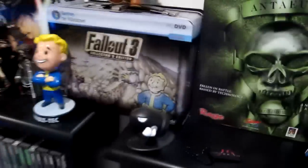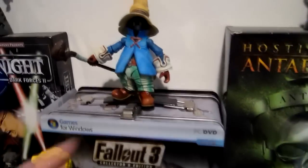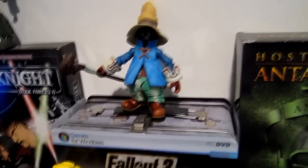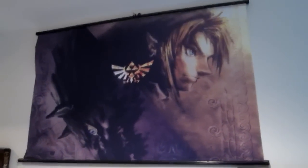Fallout 3, the Collector's Edition, and the bobblehead. And this is Bullet Bill. Vivi. I don't like action figure sort of stuff, because I like statues, and I'm not gonna mess around with them. And you can see the joints, which always kill me, but there are no Vivi statues, and he's like my favorite Final Fantasy character. So, sitting on top is a Twilight Princess wall scroll.